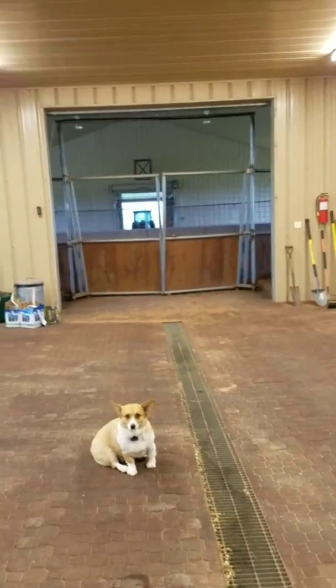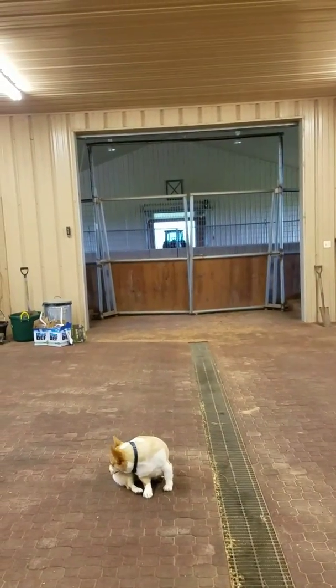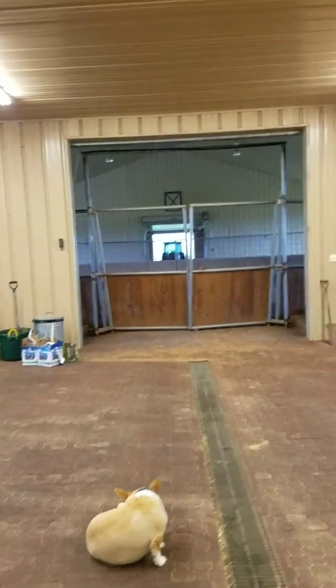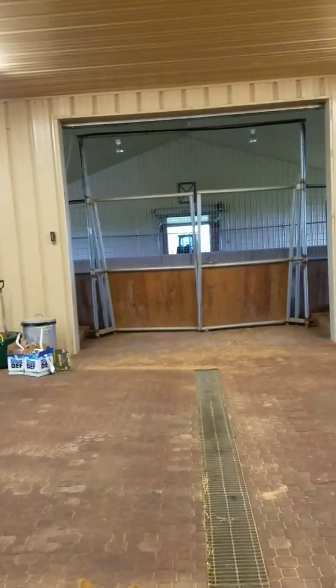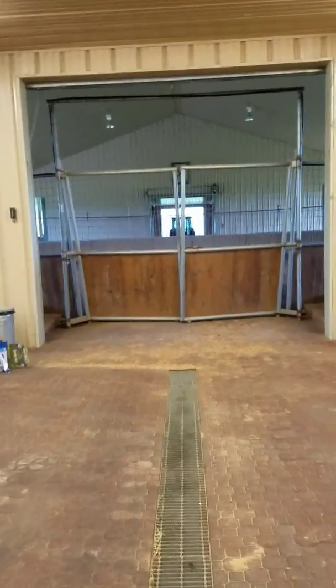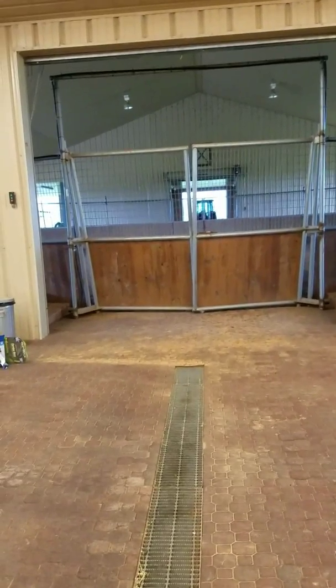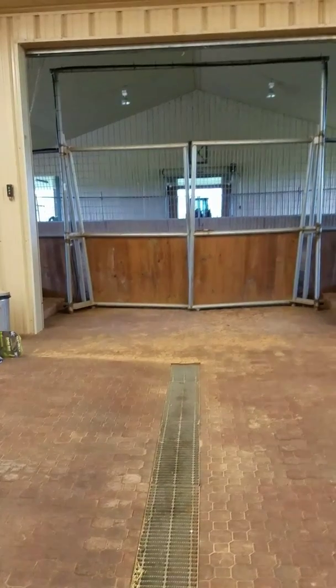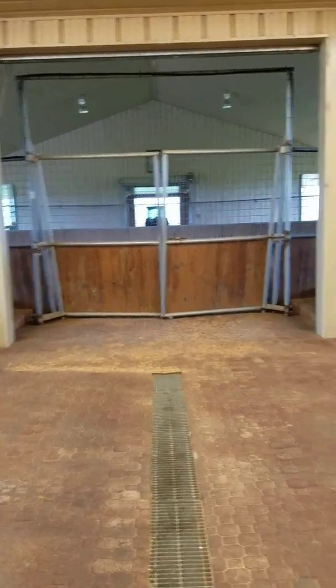There's a round pen built into this barn, which is super awesome. There's 6 stalls on the other side, which is okay. If I had to do it again, I wouldn't split it up, because if I were to use those stalls on the other side, then it would be kind of a hike for feed and travel and whatnot. But that's how they made it. So you can see it's a tractor storage.